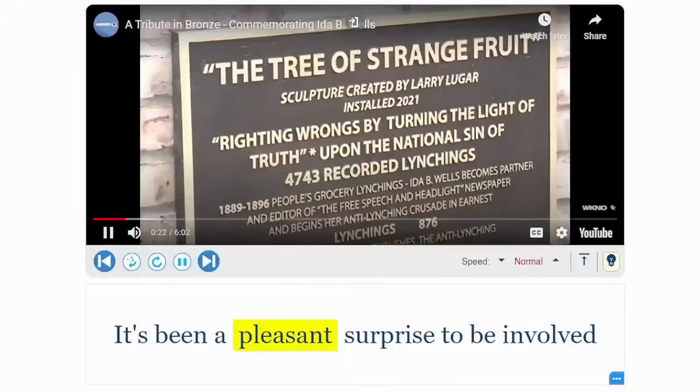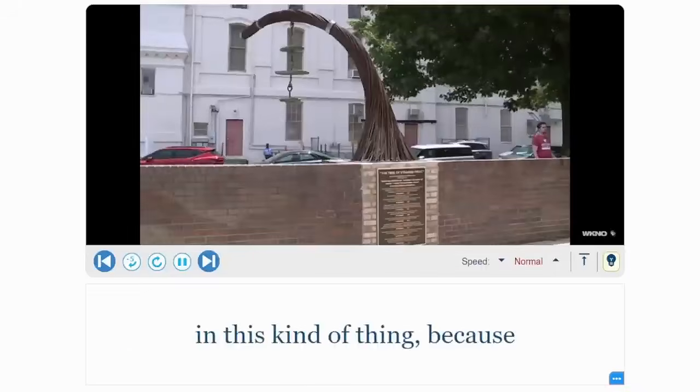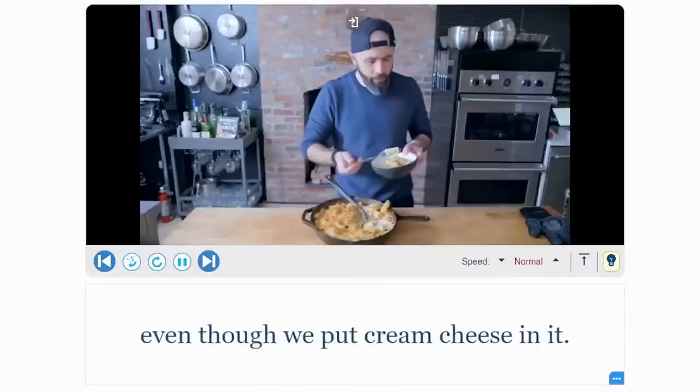It's been a pleasant surprise to be involved in this kind of thing. And this really does have a lovely sauce to it, even though we put cream cheese in it.